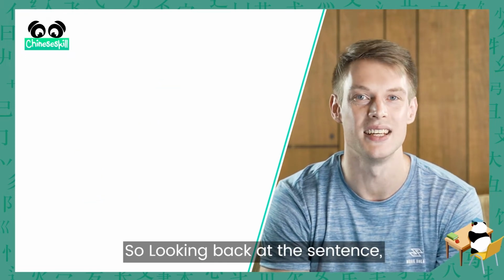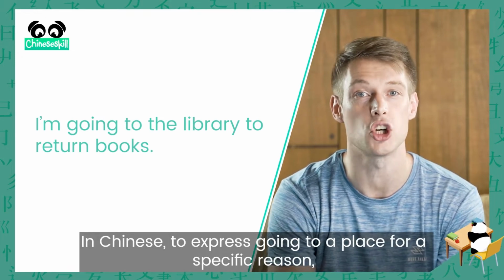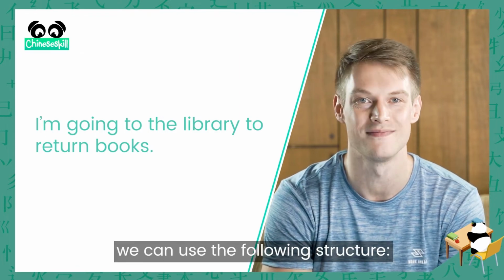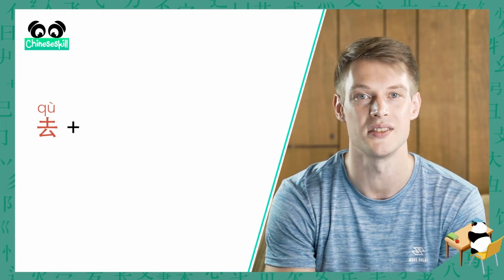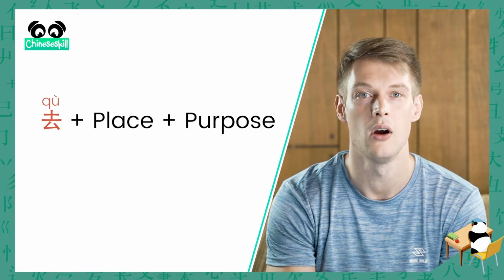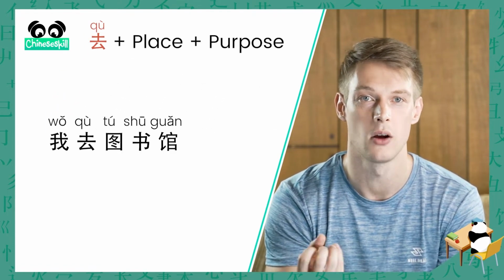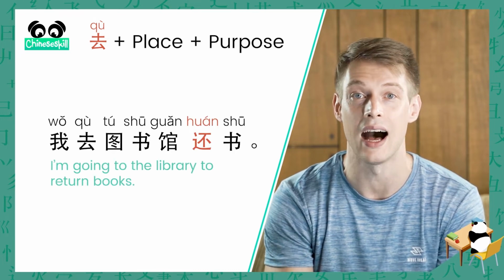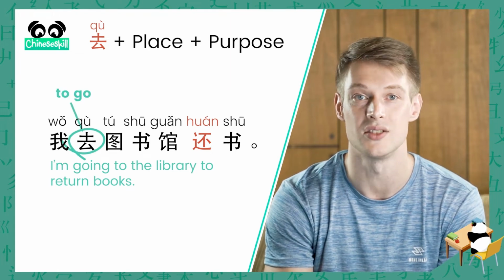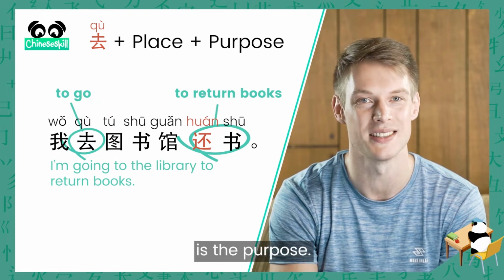So looking back at the sentence, I'm going to the library to return books. In Chinese, to express going to a place for a specific reason, we can use the following structure. 去 plus a place plus a purpose. For example, 我去图书馆还书. I'm going to the library to return books. 去 means to go, and 还书 to return books is the purpose.